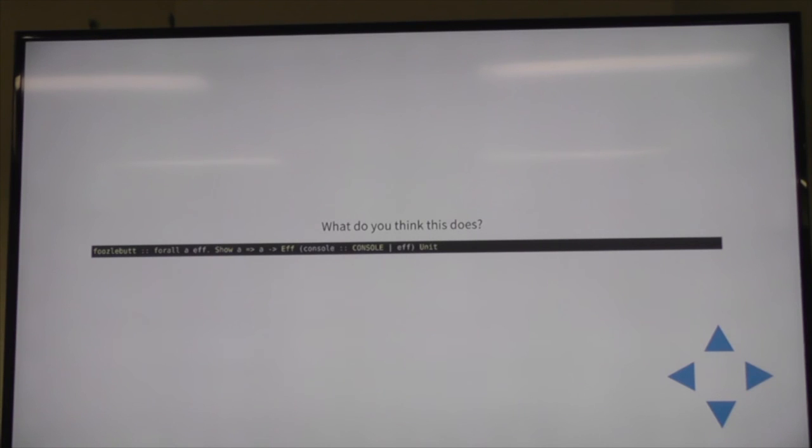There is another fizzle button. So this is PureScript code, not the world of Haskell where all of our effects are just this random I/O thing that we can't reason about. In PureScript, we can have another fizzle button, which is for all things of A. It's just Eff, but it's an effect down here. As long as we can show that A, we can write a function that takes that A and then returns you an instruction to do the effect that we want. And this effect is in a context of something called Console. And then the result of that computation in that context is unit.